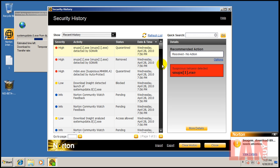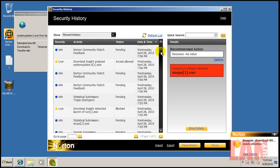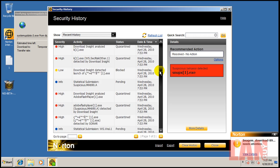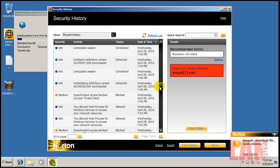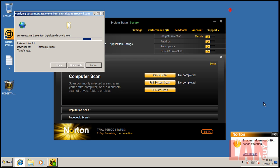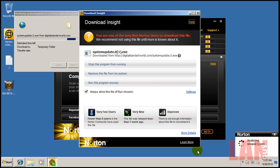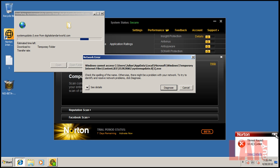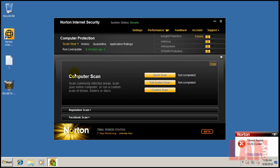You can see some of the things that it's found here. Sonar has removed, high, low detection, some information, medium. So it's definitely found a lot of things. And it's still analyzing things. So what I'll do now is I'll pause. I won't pause. It just seems to be taking a while. So I'll pause for a second. Okay, found one more threat here. That file is dead.